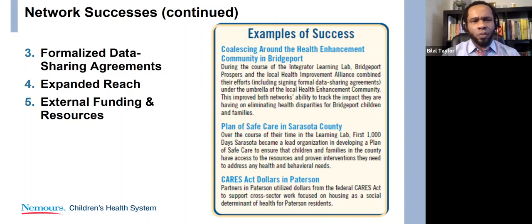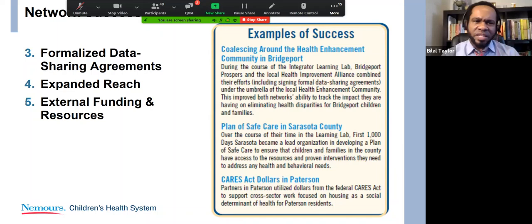One great example was the elevation of our colleagues at Sarasota Memorial Hospital, who ran the First Thousand Day Sarasota effort. They were brought in to be a key leader in the plan of safe care for the entire Sarasota County. This includes more than what's happening in the hospital system for children and families, but really understanding how we can make sure that we have proven interventions across Sarasota County, which some may see as outside the purview of a hospital system, but Sarasota Memorial knew better and was able to raise that banner.